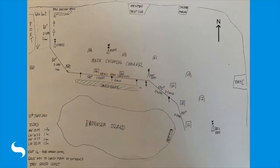And again, don't go overboard with the information. You obviously don't want to make it too cluttered. You want to make it very easy to refer to. So as you're going along on your RIB, you might be doing 10 knots, maybe 15 knots if you were outside the harbour, and you need to be able to easily look at it and not sit there peering, trying to find very small little numbers hidden amongst lots of different lines and artifacts and things.